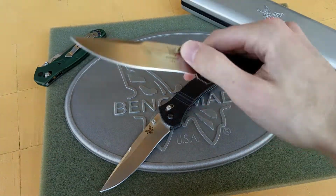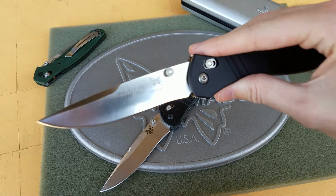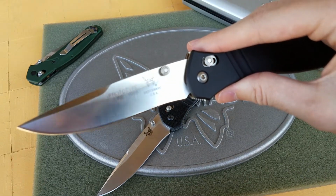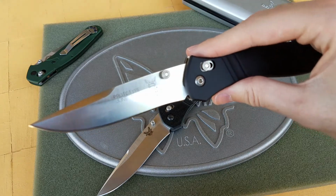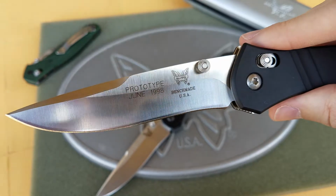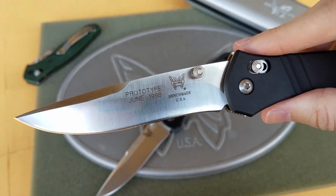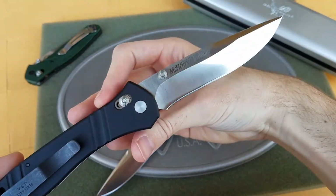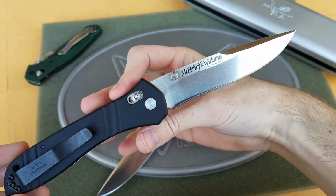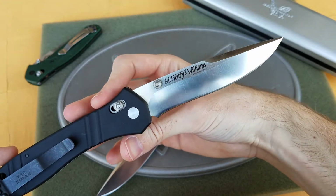So, what is this knife? If you don't know, this is a prototype. Yeah. You see that? It says prototype on the blade. I can barely see if it's focused. Is it focused? I think it's focused. Prototype, 1998. It's got the old Bali-Song logo. Benchmade USA. Doesn't tell me the blade steel. I'm going to assume it's ATS-34, which is the blade steel they were using on the pre-production models.